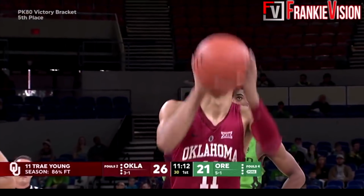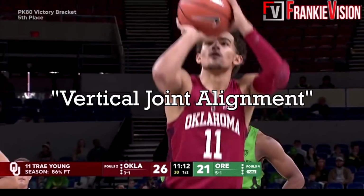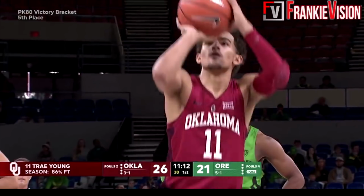Finally, in terms of technique, I'd like to point out that Young does not display vertical joint alignment in his shooting arm at his set point. As you can see from this front angle of his free throws, his right arm is angled slightly inward, such that his wrist lies inside the vertical plane of his elbow and shoulder, and his hand does not lie at the exact center point underneath the ball.